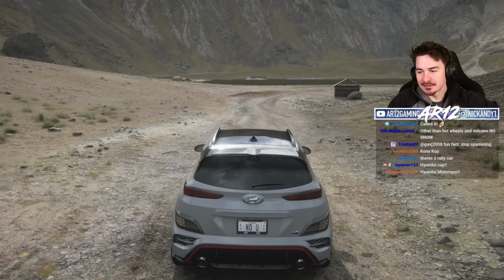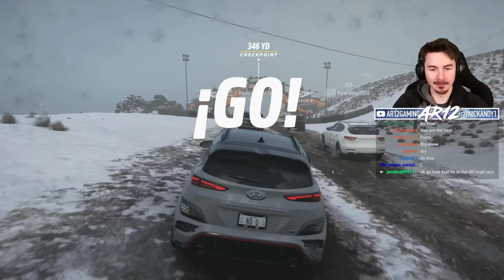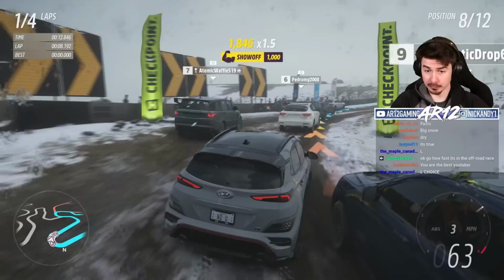Somebody says, fun fact, the Kona was designed by the same guy who designed the Murcielago. Sorry, Murcielago. My favorite car of all time is the Murcielago LP670. Maybe that's why I like this so much. It's all starting to make a lot more sense. Anyways, let's give it a go. Winter rally driving special. Got some very good bite.